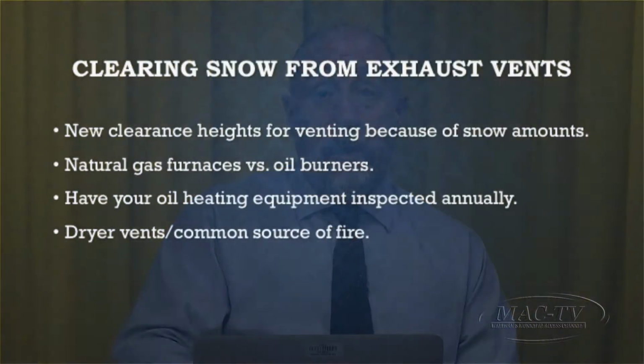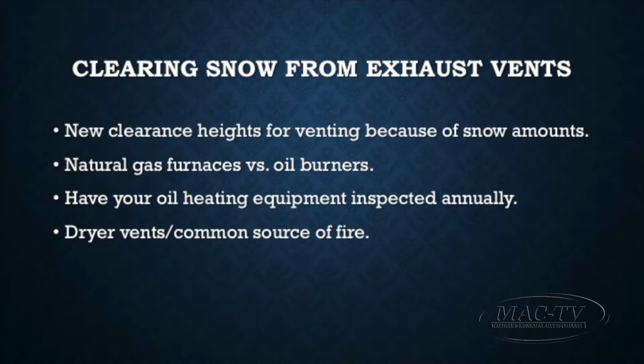You want to make sure if you have an oil burner, you have it serviced annually. That's the recommendation. Oil burners have a tendency to be out of tune a little bit, and they also require maintenance and clean out, rather than a natural gas furnace, which does not always require that same annual service. So if you have an oil burner, have it serviced annually.